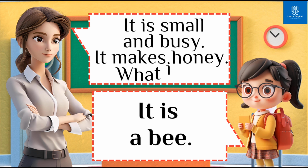It is small and busy. It makes honey. What is it? It is a bee.